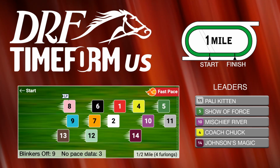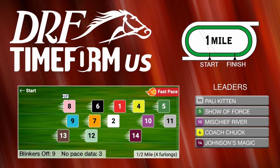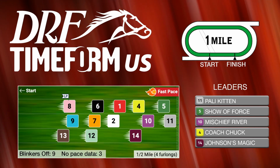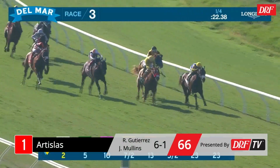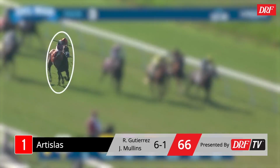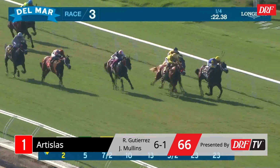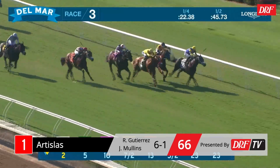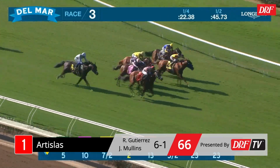Let's start things off with the number 1, Artislas, who I thought ran very well in his debut going 5/8 of a mile. Let's watch that race right now. The son of Catalina Cruiser settled off of the lead, got to the outside in the stretch, still has some work to do, and then sweeps by these 4 horses in front of him. He beat a couple of next out winners, with the 6th place horse coming back to graduate with a 73 buyer at Del Mar. I thought he looked good winning this race.